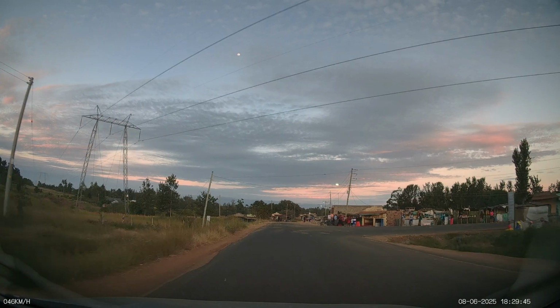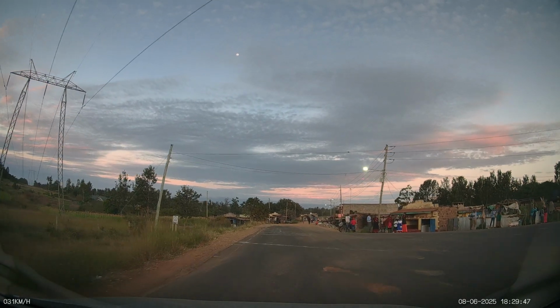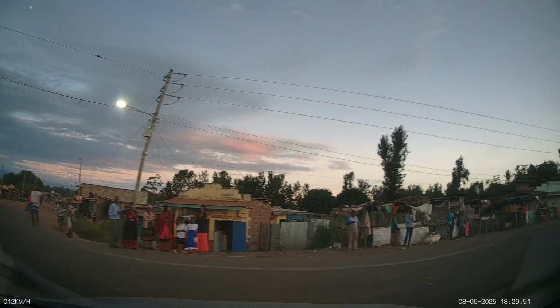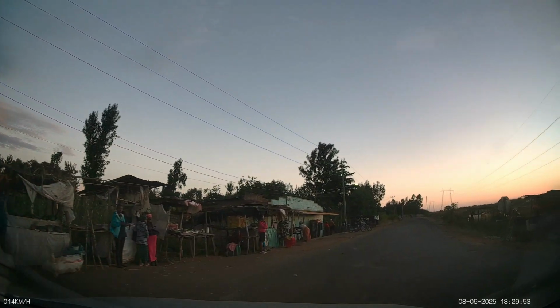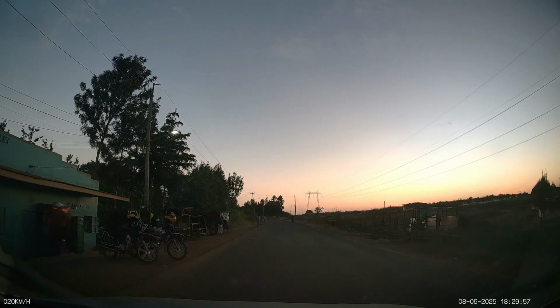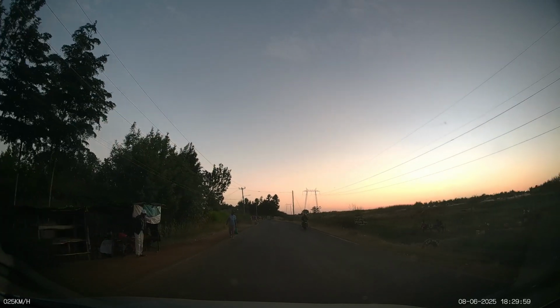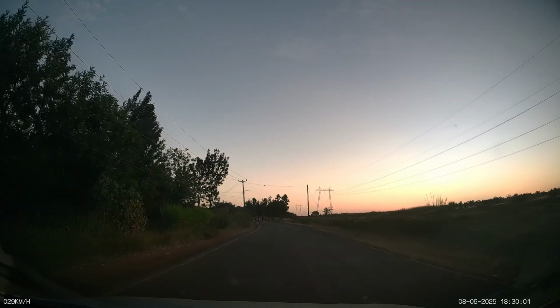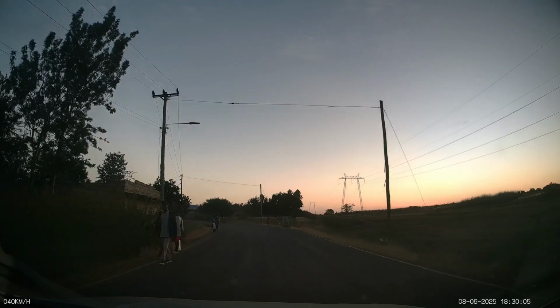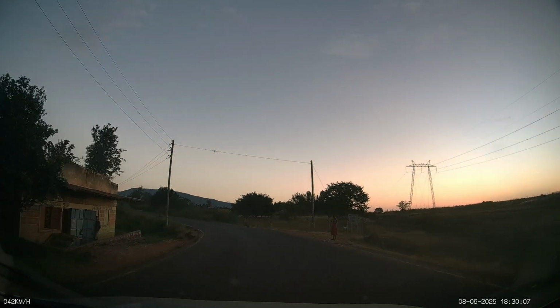And at this point, I took a right turn here, and now this was the road that was to take me back to the Garissa-Thika highway. As you can see, dusk is approaching, that's the sun there dipping. And that was it. Such an amazing road trip.